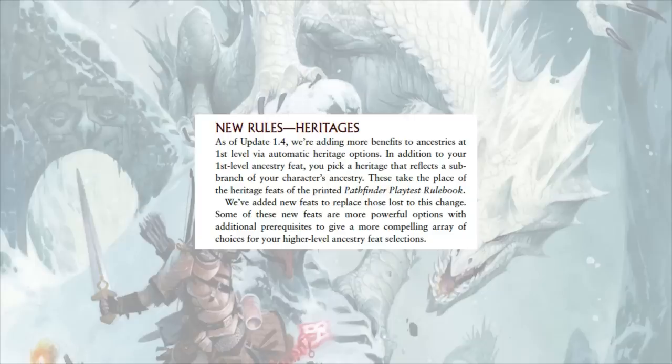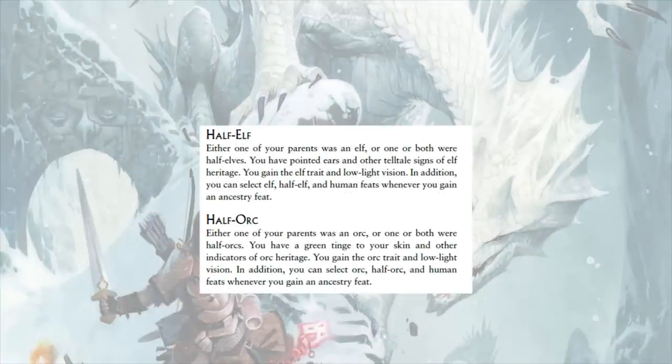This time we're starting with human heritages. Now it's no longer your one and only ancestry feat at first level to be a half-elf or half-orc. Now that's a heritage. Choosing half-elf gives you the elf trait and low-light vision, and in addition, you can pick elf, half-elf, and human feats whenever you gain an ancestry feat. One assumes that means right out the gate. Of course, it's the same with orcs, and that's huge.